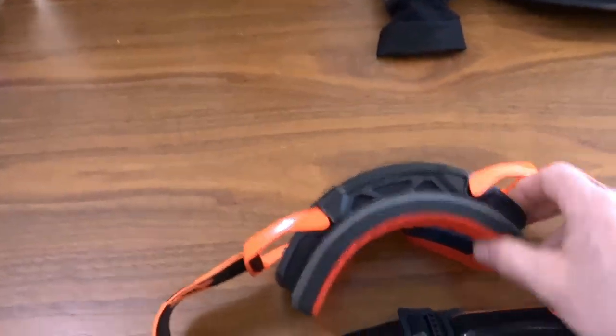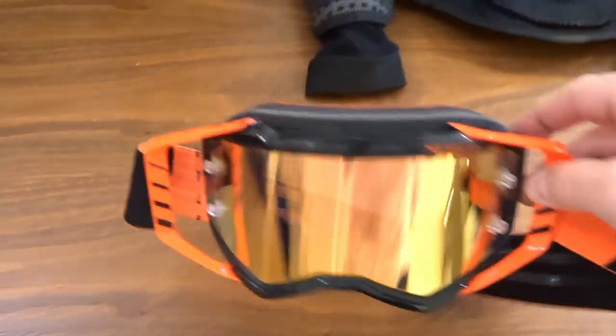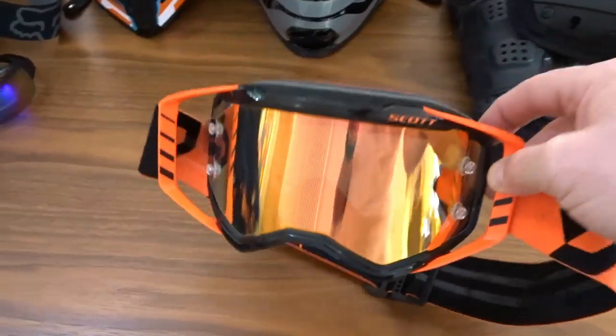And the visibility out of it is the same. But they're so comfortable. They've just got a better foam, they're better quality. These are over double the price of those Fox goggles, so they're a lot more expensive. A lot more expensive. I have got three different sorts of lenses.